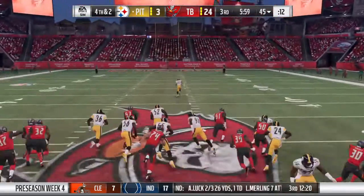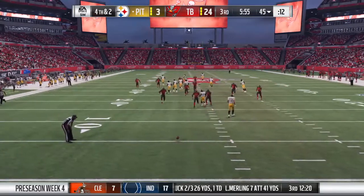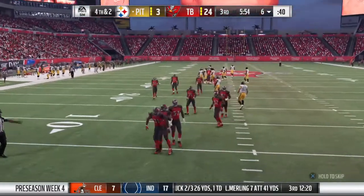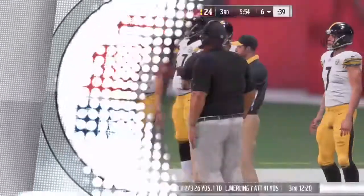He gets this one away, and boy, it's another boomer. And great special teams work here. This is knocking on the door of the 5. They'll spot it at the 6-yard line.